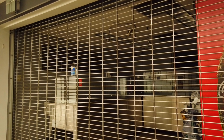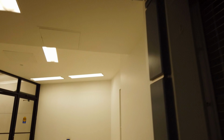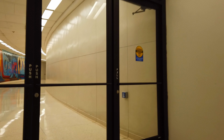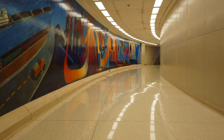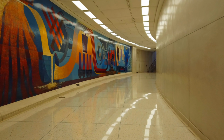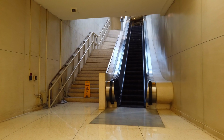Obviously, like I said, this has been touched up over the years, and normally I would probably be bummed, but frankly, in this case, I don't care. I think this is still awesome that this is down here. And as we walk back through this tunnel, I just get a space station vibe or something from the lights there on the ceiling and the curvature of the hallway.